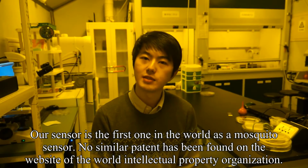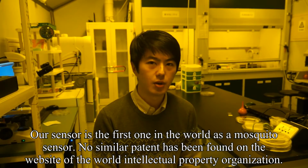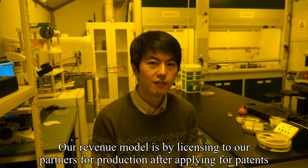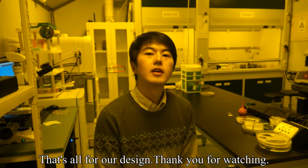No similar patent has been found on the website of the World Intellectual Property Organization, and our revenue model is by licensing to our partners for production after applying for patents. That's all for our design.